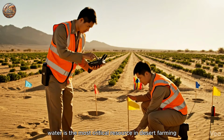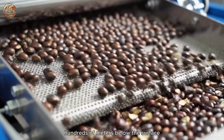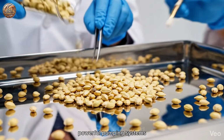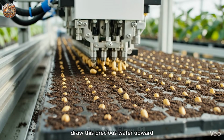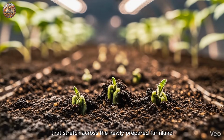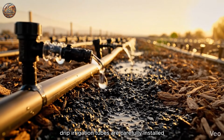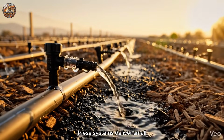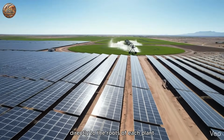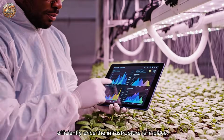Water is the most critical resource in desert farming. Engineers drill deep wells hundreds of meters below the surface to reach underground aquifers. Powerful pumping systems draw this precious water upward and distribute it through a vast network of pipelines that stretch across the newly prepared farmland. Along each planting row, drip irrigation tubes are carefully installed. These systems deliver small, precise amounts of water directly to the roots of each plant, preventing evaporation and ensuring that every drop of water is used efficiently.